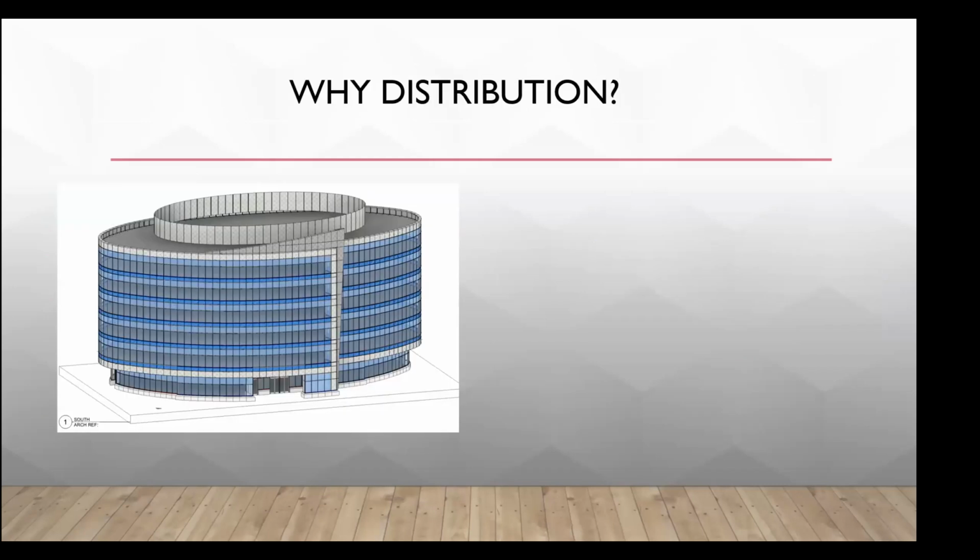Okay, so why distribution? Why do we need to break the panels into different releases? The distribution for a big job like Stevens Creek, for example, tells more about how to properly manage a project. So this is how we break it up. Priority 1 will be the typical ground floor panels, small break shape and wall panels, corner panels.